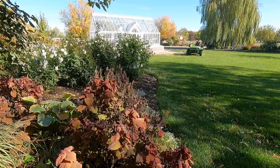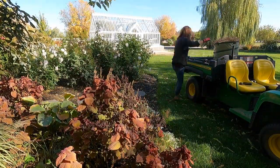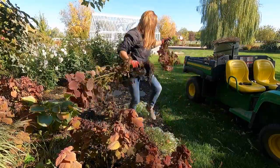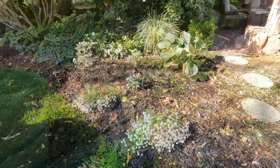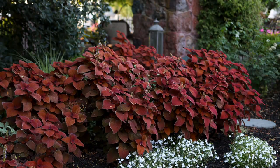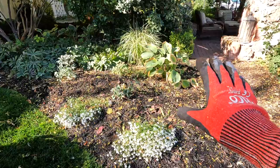All right, let's move on to the coleus that needs to be pulled. All cleaned up. I am always sad when I have to pull coleus out. It was such a beautiful red accent right here, which I loved. I think it was the variety, is it Sedona? If I'm wrong, we'll put it on the screen.